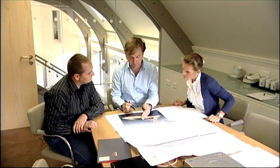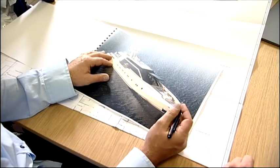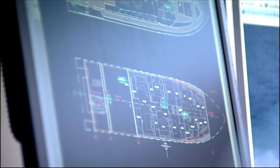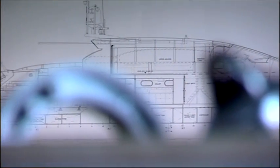Great yacht design isn't necessarily just what you see. It's a design that fulfills its purpose. It's a mix of science, engineering, art. The first impression certainly is important, and the last impression, but there's much more to it in between.